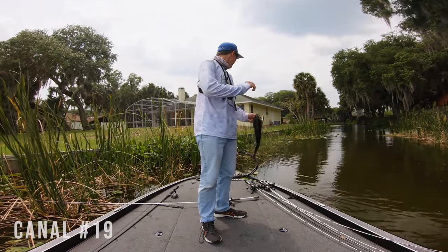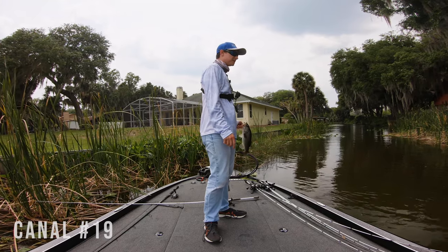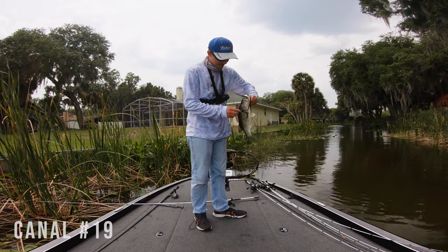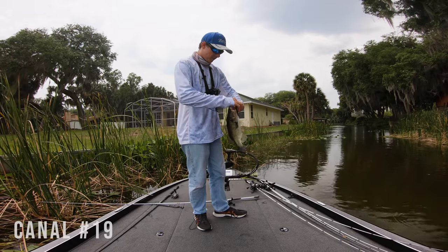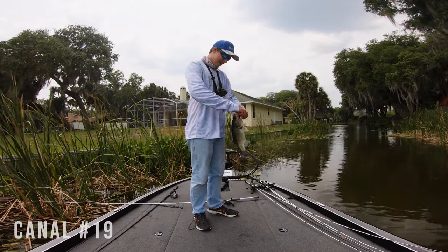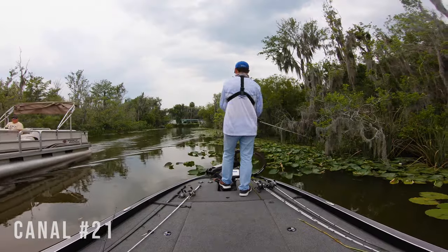Look at that, y'all. I don't know what happened, but I popped my jerk bait a couple times and I had a bunch of slack in my line. And then when I reeled up, this fish jumped out of the water. That was insane. Let's go, canal number 19, we came back to it and caught a fish on the very first cast. So now we're going to canal number 21. Let's go.